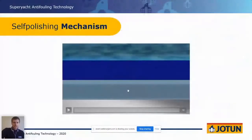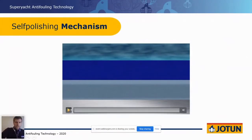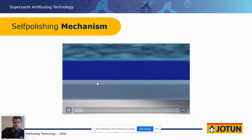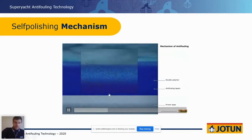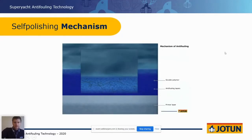Biotechnology. Okay, so the self-polishing mechanism. We hear about self-polishing and we hear about hard matrix antifoulings. Here's a very quick clip. I'm hoping this is going to work. It looks good. What we're seeing now is seawater up here, and we have the primer layer, and this is the antifouling. So as the water is moving, the biocide is released from the coating, and this is the polishing happening now. The biocide and co-biocide are left, and insoluble pigment is now being released from the coating thanks to the presence of movement and water. That's self-explanatory. Self-polishing antifoulings.